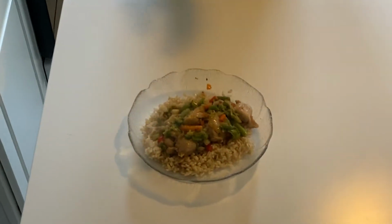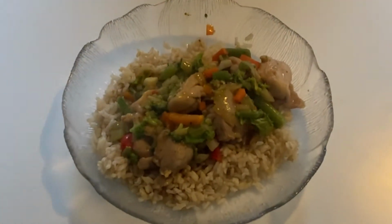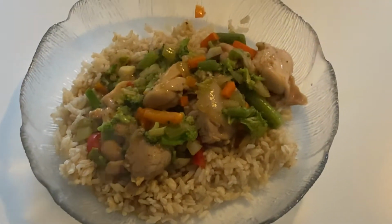And if you aren't a fan of any of these ingredients or a few of the ingredients, my partner Rachel, who's at the grocery store right now, is going to share with you guys some great tips to substitute any of these ingredients today.